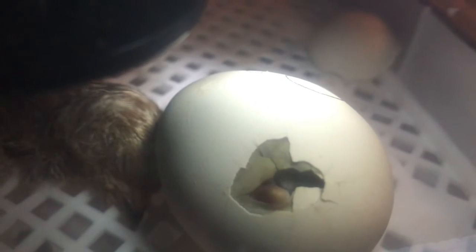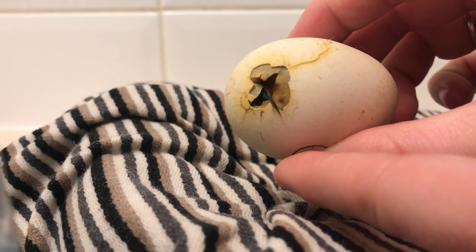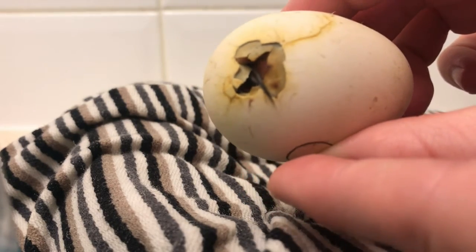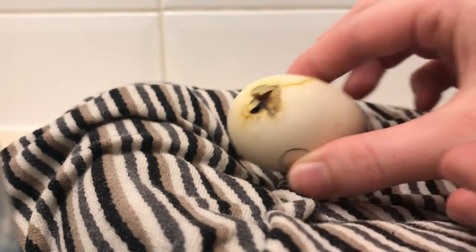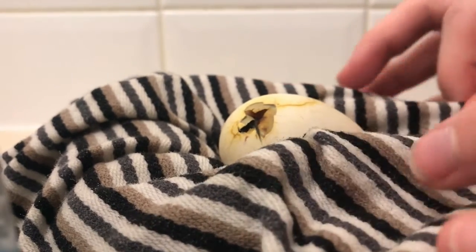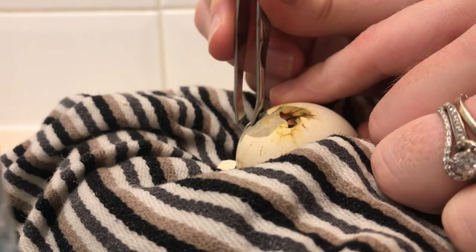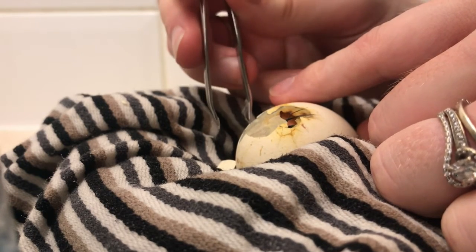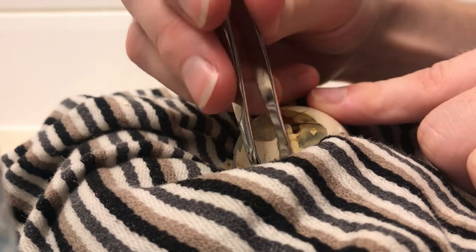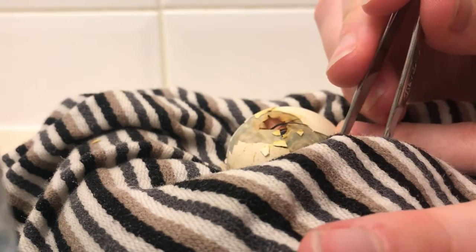He's in trouble. I can tell he cannot turn, he cannot start pipping. So I'm going to need to help him. I can tell he's exhausted. So what I'm going to do is warm up my bathroom by running the shower to make the air humid and hot. And I'm going to help take some of the shell off to help him out. So here I am picking some of the shell off to see if that'll help him get out of his shell. Good job.